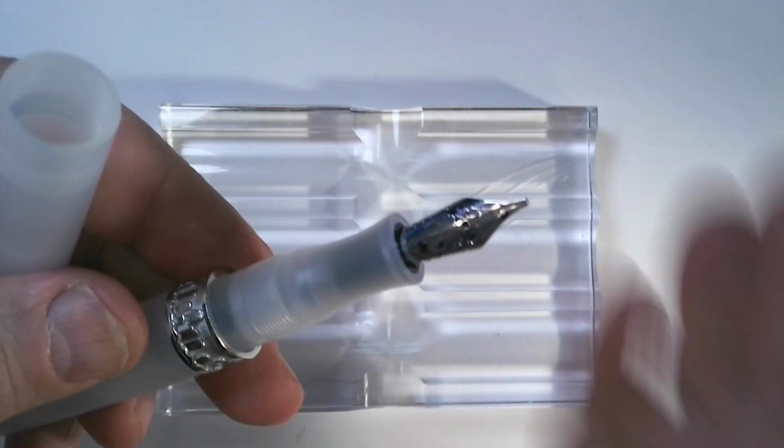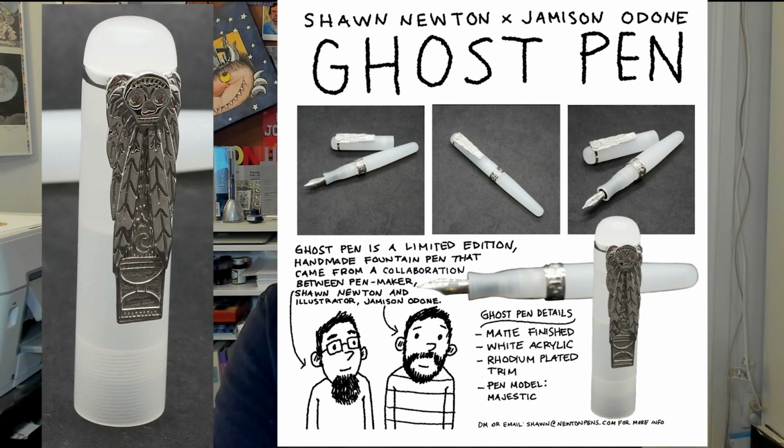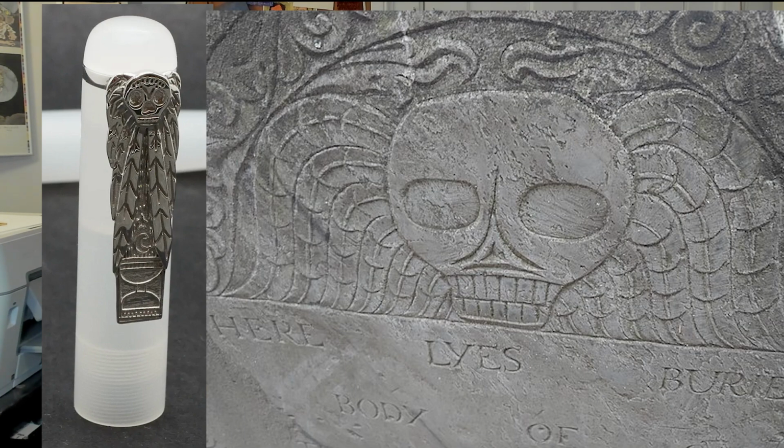Now, the pen came out in late October, just in time for Halloween. It has a spooky kind of theme, and it features an incredibly beautiful custom designed clip, which is why it was quite expensive, because Sean didn't make the clip himself. He designed the elements for it, and then it was made by a jeweler. So it makes it very special. And the clip is based on old American tombstones. And it really is a beautiful pen.